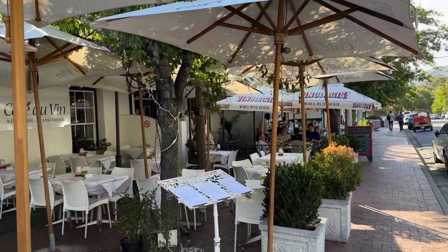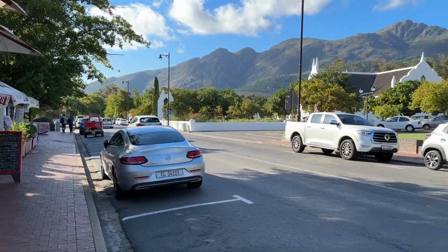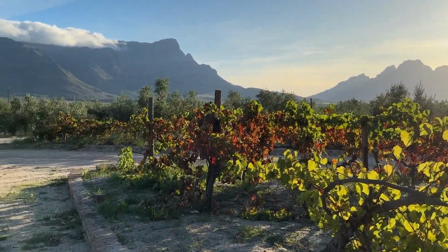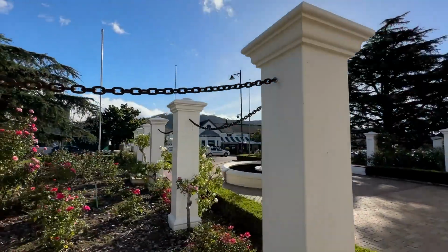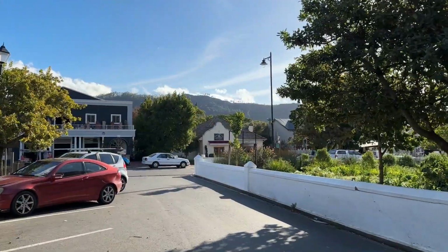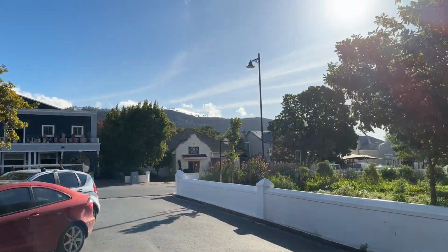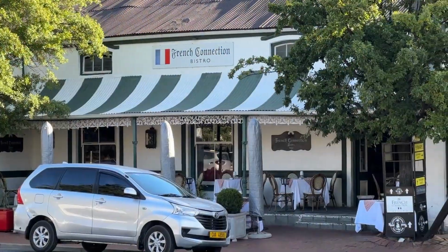Franschhoek is a charming town located in the heart of the Cape Winelands, just 75 kilometers from Cape Town, South Africa. This picturesque town is nestled in a valley surrounded by the majestic Drakensberg mountains, offering breathtaking views and a tranquil atmosphere. Franschhoek has a rich history dating back to the 17th century when French Huguenots settled in the area, bringing with them their winemaking expertise.